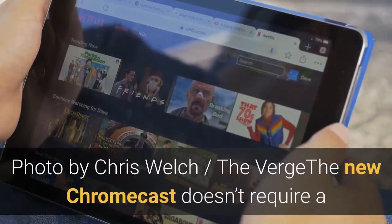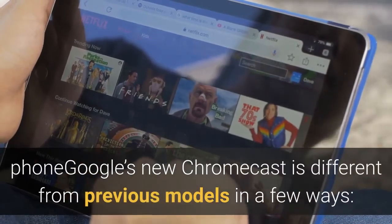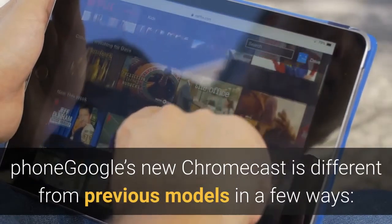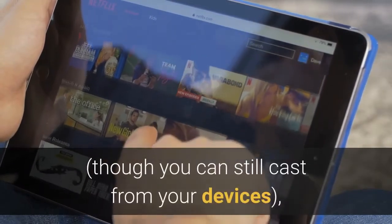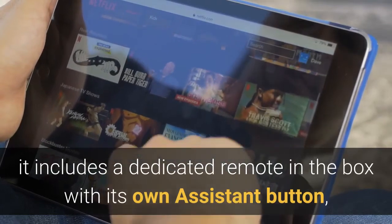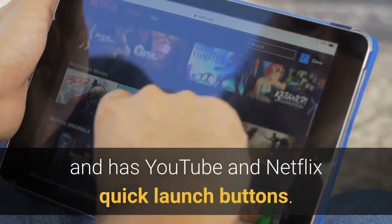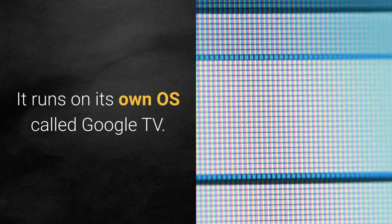The new Chromecast doesn't require a phone. Google's new Chromecast is different from previous models in a few ways. It doesn't require a phone to play content, though you can still cast from your devices. It includes a dedicated remote in the box with its own assistant button, and has YouTube and Netflix quick launch buttons. It runs on its own OS called Google TV.